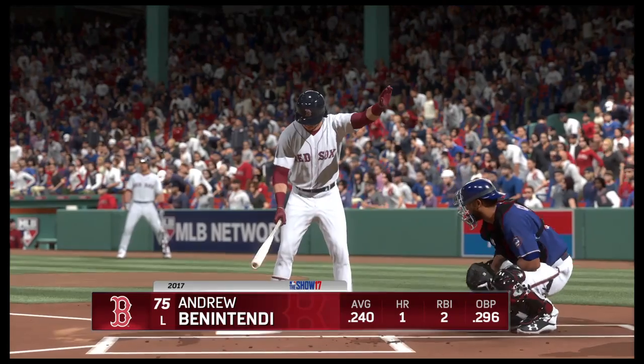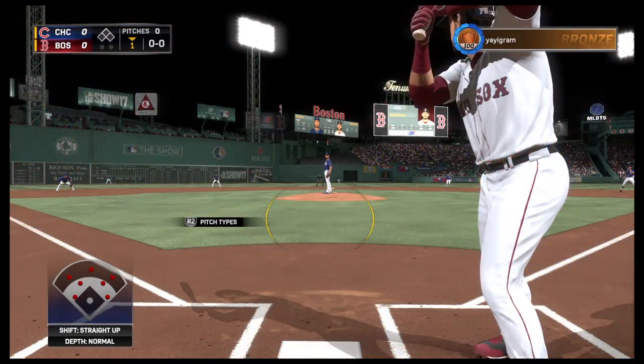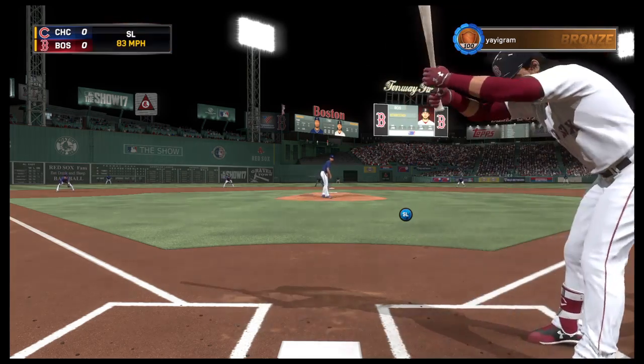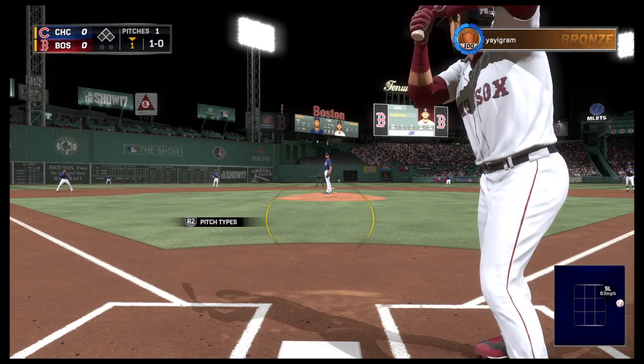The left-handed hitting Andrew Benintendi stands in. He'll lead things off here in the bottom half of the first. Left fielder inside with the slider, and that'll back him up a bit.